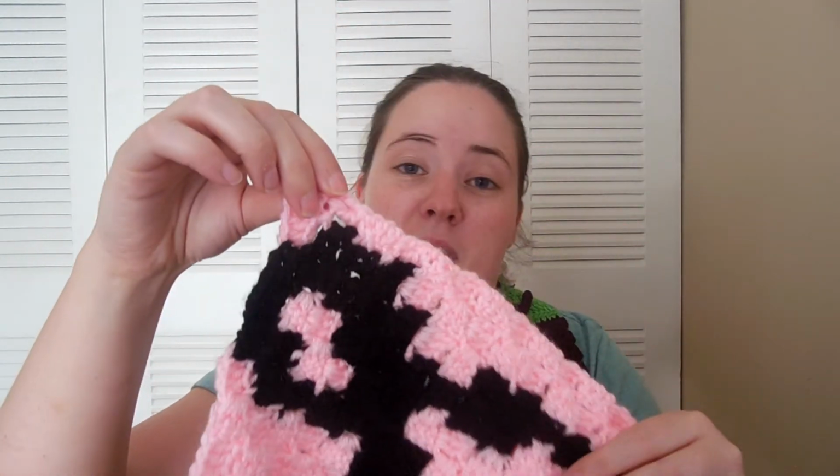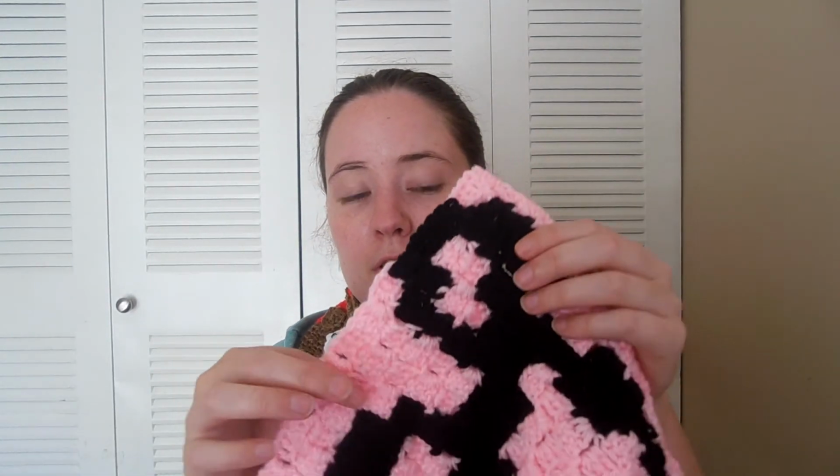So once I realized that, and from here to here, there's like a million ends woven in. Because at first I was just attaching and detaching and doing that over and over. So I had so many ends to weave in, and I wove them all in. And then at some point through here, I tried to just carry the yarn along. And you can see bits of it peeking through.